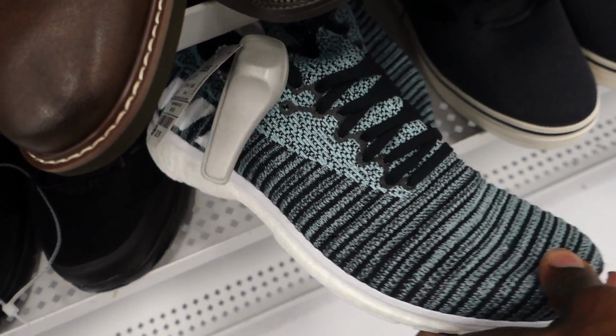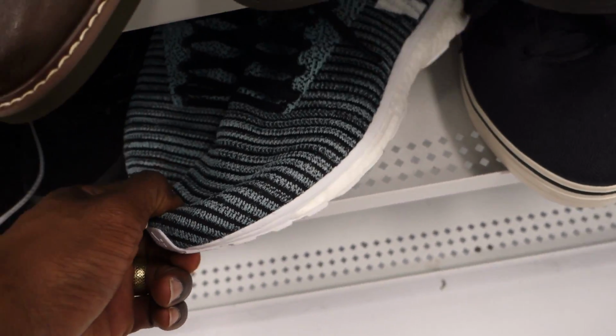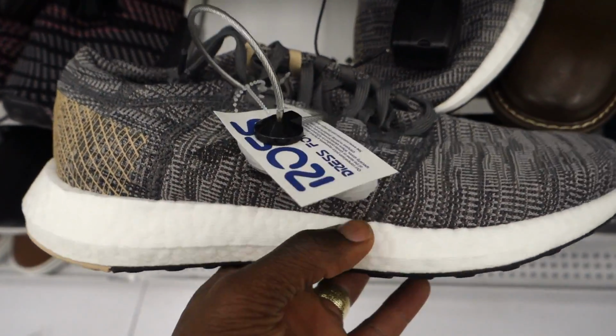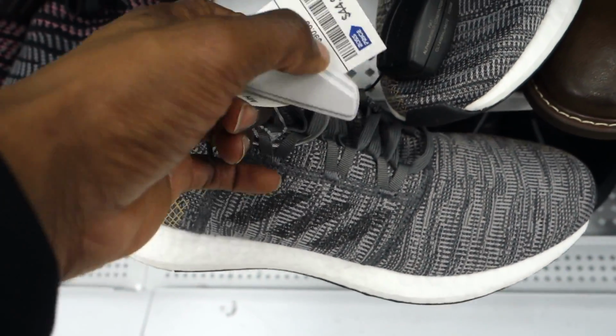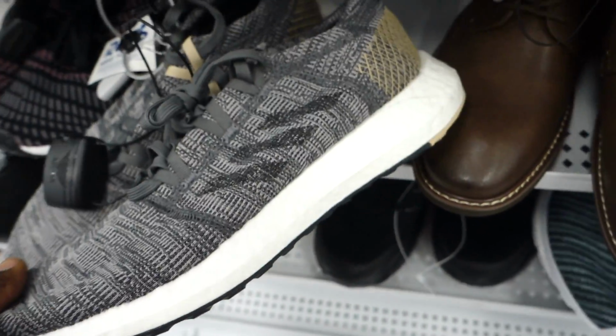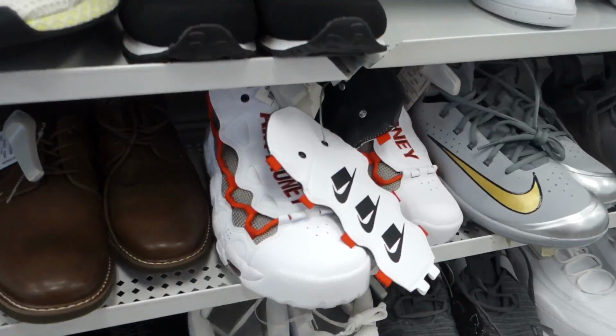I just remember when Boost sneakers in general used to sell for a ton of profit. Anything with Boost would be so desirable, but nowadays the hype is dead. So I still wear them, and I still pick them up once in a while if I can find them for a good price, but 45 bucks for these with no box, I'm not even gonna touch it.